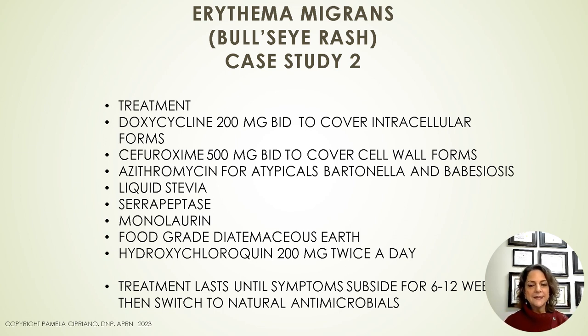So doxycycline was double dose, so 200 milligrams twice a day. So 100 milligrams of doxycycline once or twice a day is bacteriostatic. It prevents the bacteria from growing any further, and your immune system is supposed to come in and kill off the rest. Bactericidal is when you're giving at least 200 milligrams twice a day, and that is killing the bacteria, regardless of what your immune system is doing.